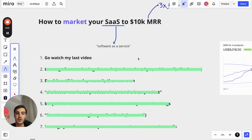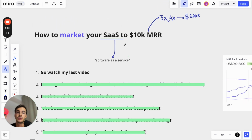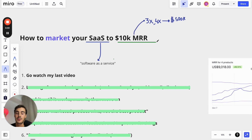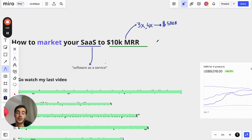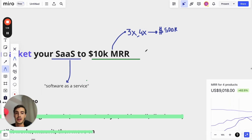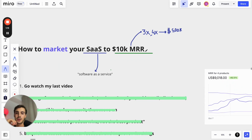Now, first thing I want to tell you is how to market your SaaS, that's a software as a service business, to 10K MRR. MRR stands for monthly recurring revenue. Now, why 10K? Because that's, I guess, the golden standard in business. And software companies tend to sell at 3 or 4x their monthly recurring revenue times 12. That's the year, right? And that's almost about $500,000 in value. So that's why 10K is the golden standard, right? So how do we do it?